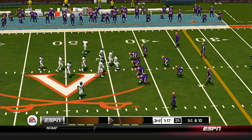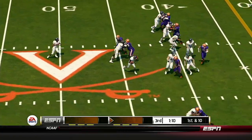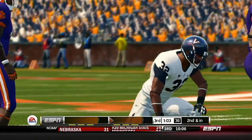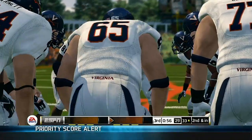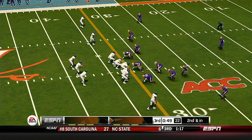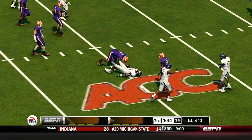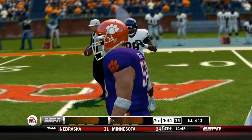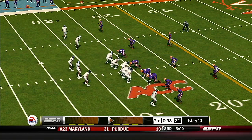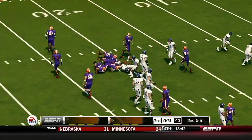And 10. Ball on the 43-yard line. Gains his way to the 33-yard line. That'll make it second and inches. First and 10, ball on the 26-yard line. And he carries the ball for a nice gain.